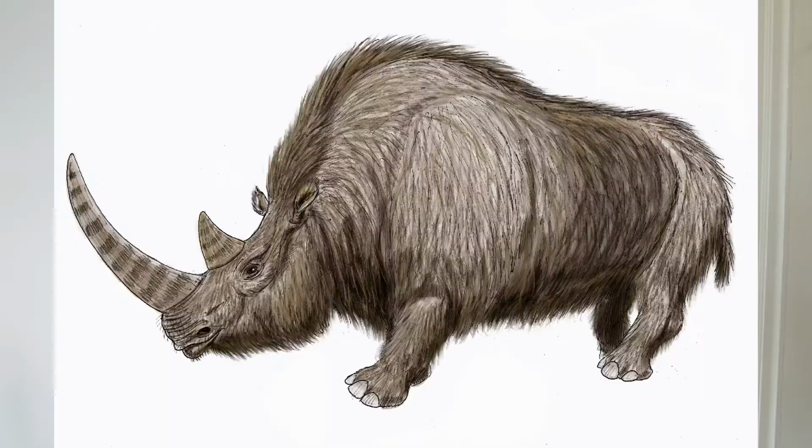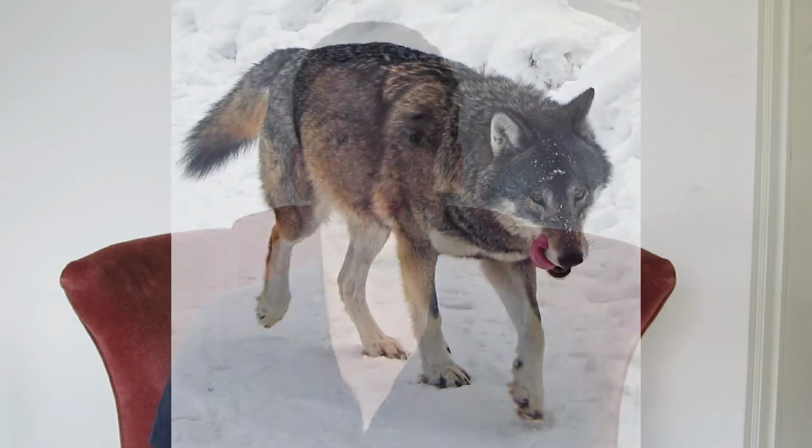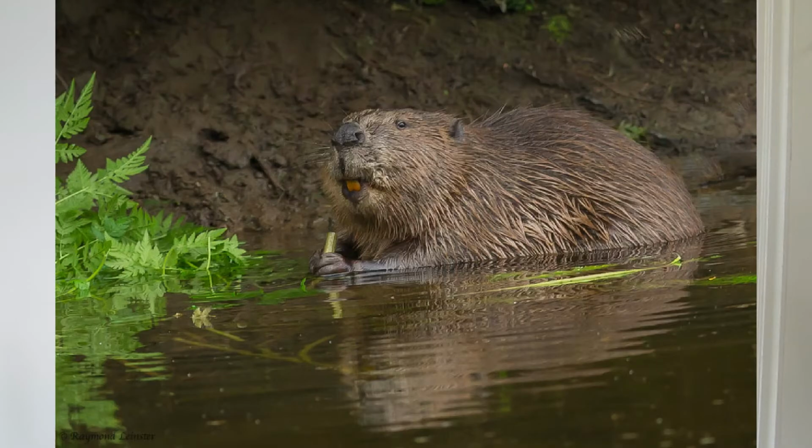So the book really focuses on 13 species and most are given their own chapters. These range from animals that are extinct globally, like the woolly mammoth, the woolly rhino, aurochs. Also animals that are extinct in the UK but exist elsewhere, things like the wolf and the lynx. And there's also a chapter on the beaver, which was extinct in the UK for a few centuries and now thankfully it's being reintroduced back into some counties.